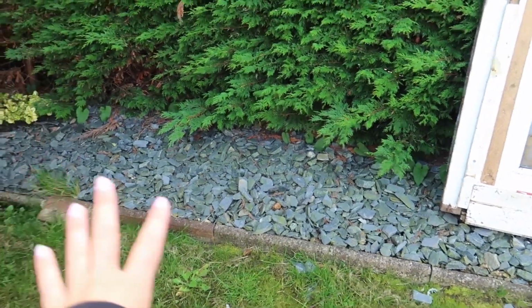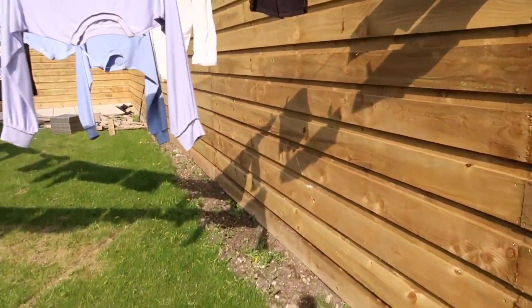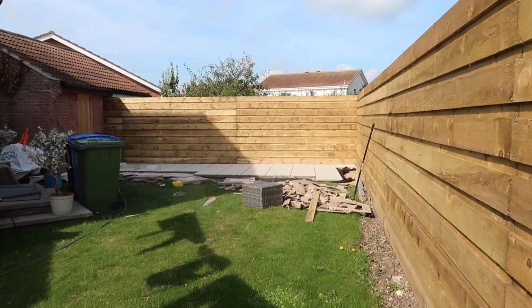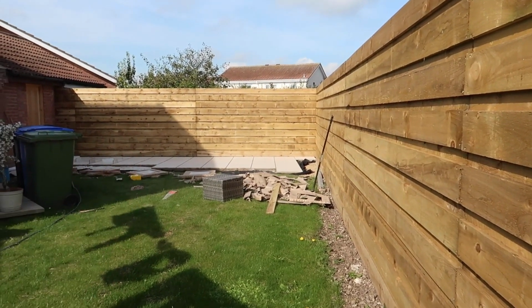So once it's done, you'll have white stone all there, we need to get rid of that, white stone all there, white stone all the way down there, ignore the washing, and then like I say, you can see it better from here, but all that's going to be paved, the other side's going to be paved, nice big sofa there, maybe a dining set there potentially. And then that's pretty much it. Obviously we might think of more things as and when we come to it. And then once we've done the garden, we're starting on the conservatory.